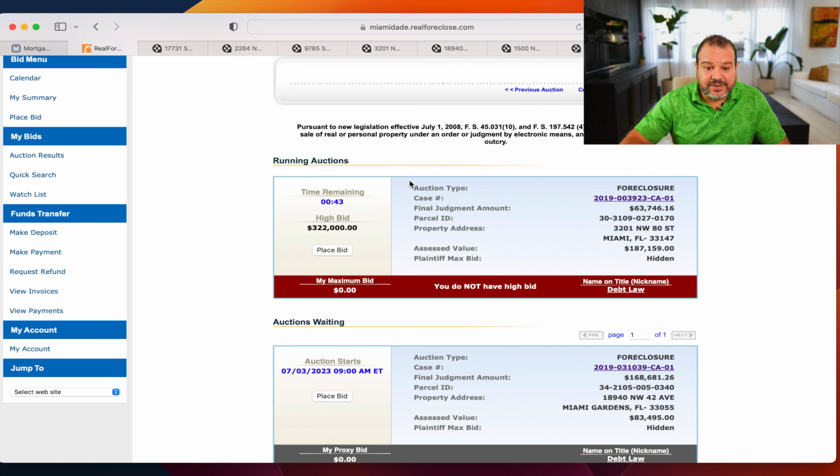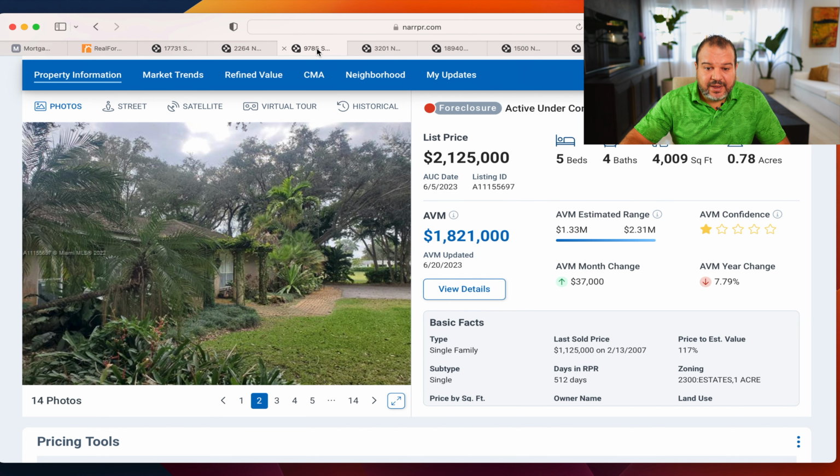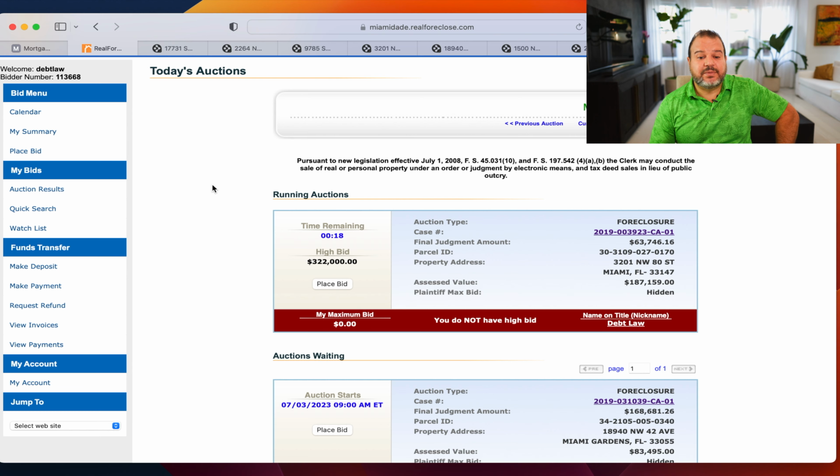So that's a great one, because in that one, we're going to go back and look at it again. That one is this one. The AVM is 1.8 million. They're paying now. You have to have all the money. So whoever had that property, whoever won that bid, had a significant amount of money to pay that off. But yeah, so they got the property for a significant discount, a couple $100,000. So that was probably a good investment right there.